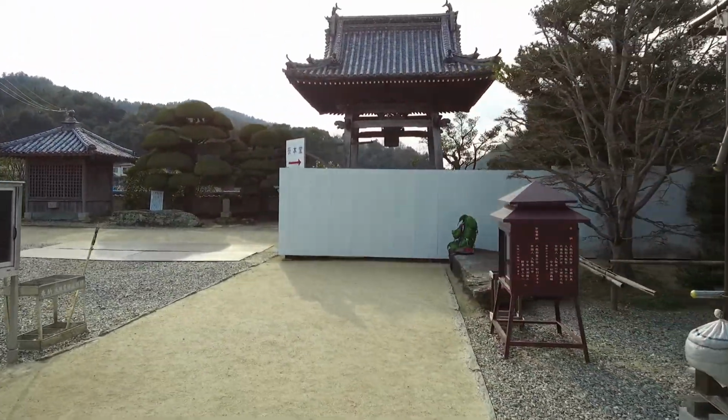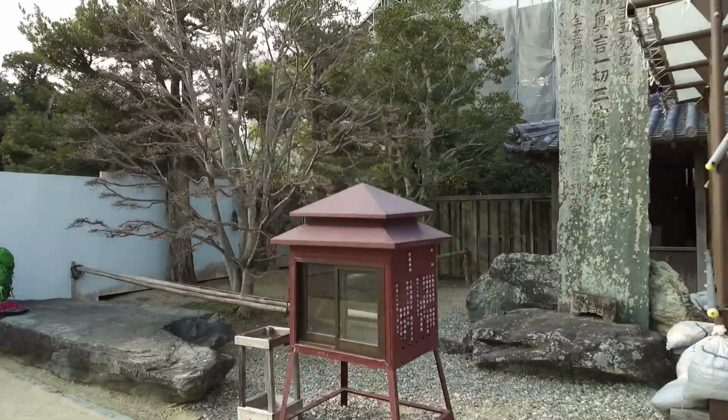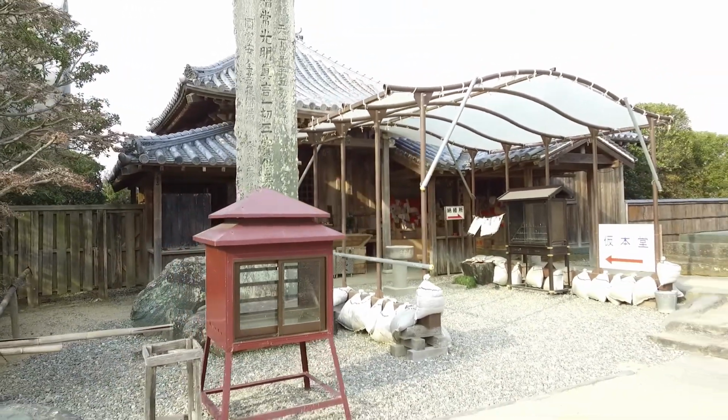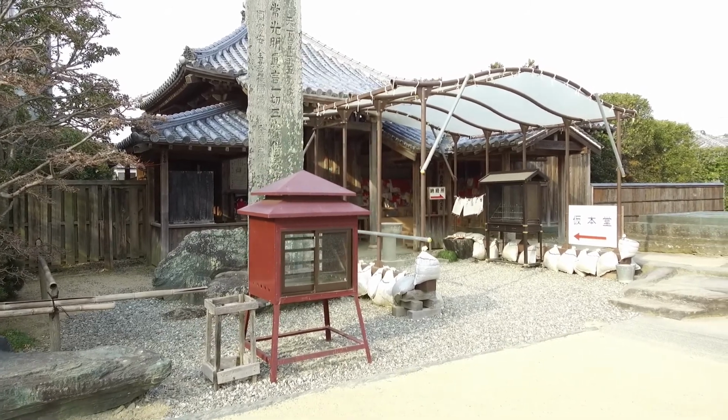So this is temple number 15, Kokubunji, the first of 4 Kokubunji that we will visit during the pilgrimage, and I'll tell you how they came about at perhaps the next one.